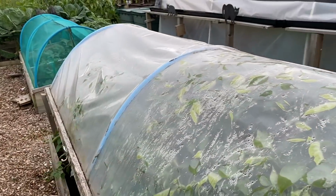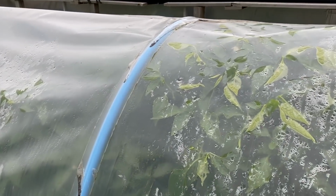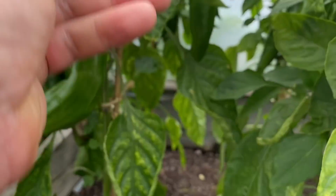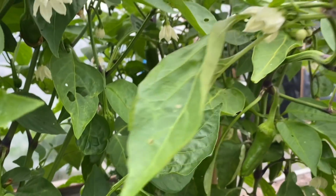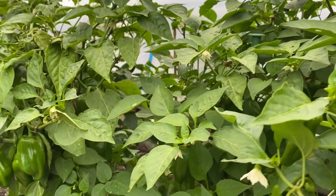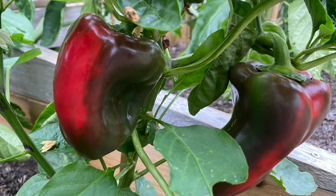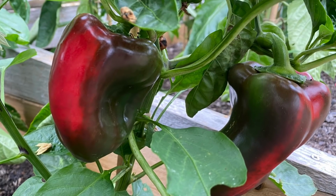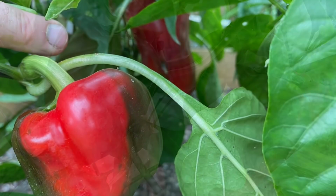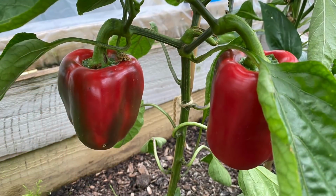And although I don't like them very much, what I do like is the fact that the peppers absolutely love them. Some really nice lush pepper plants here, and it's a bit hard for me to hold this up whilst also filming, so what I'm going to do now is show you some screenshots from the various pepper beds with all the different varieties that we've got.